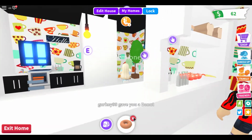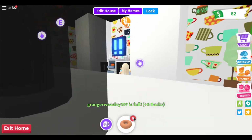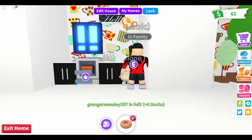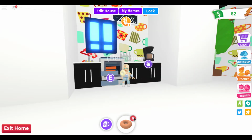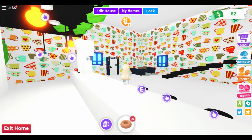Okay, and then we go behind it. We have it over there. And over here we have the kitchen. We have coffee, more chocolate milk bottles, and my oven actually works, so I can put my donut in it. So this is what I did. I put the donut in the actual oven, and then it's just basically, yeah. Okay, so now I have my donut with me. I'm not gonna eat it though.